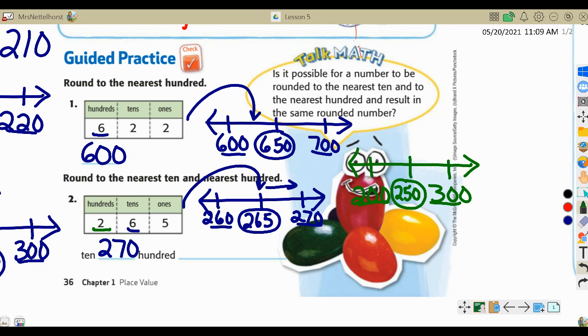65 is bigger than 50. So 250, 260, 261, 262, 263, 264, 265. So 265 is bigger than 250. So it would go there. It is closer to 300.